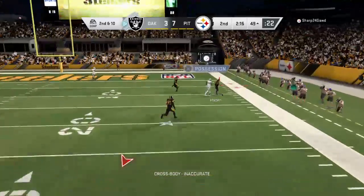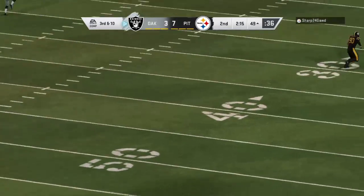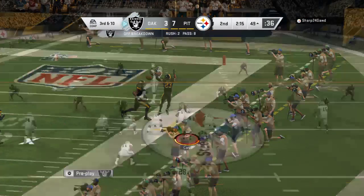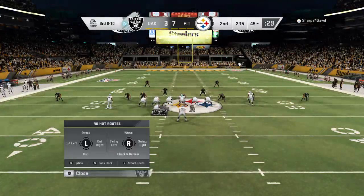Carr, he's going deep for Brown. And that will be incomplete. Tried to dial up the long way out there, but it'll be 3rd down. It's never a bad idea to try and get it to Antonio Brown, but it must be a little bit of the Madden curse going on for our cover athlete here. Hasn't been able to get that elite separation that we're used to seeing from him.